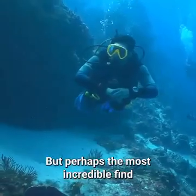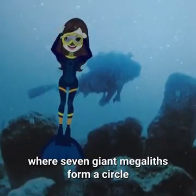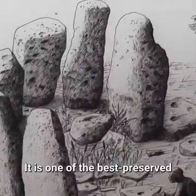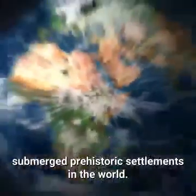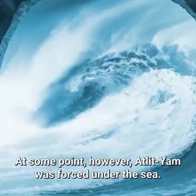But perhaps the most incredible find is directly in the middle of the village, where 7 giant megaliths form a circle around a freshwater spring. It is one of the best preserved submerged prehistoric settlements in the world. At some point, however, Atlit Yam was forced under the sea.